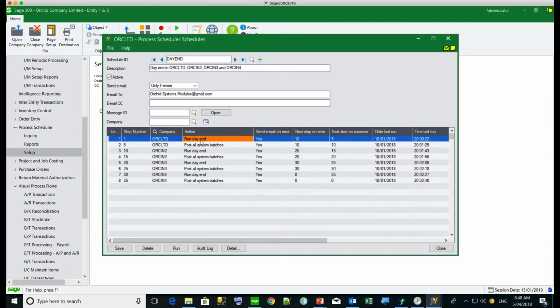And for each company, it's doing two things: running the day-end and then posting all system batches for those four companies. So what we're assuming here is I'm running the day-end, and if there's an error, I'm going to go to step 10. And step 10 is basically skipping posting the system batches in Orc LTD, because I don't want to be posting those batches if there's been an issue with the day-end. I'm going to go straight to trying to run the day-end in the next company. But if I'm successful in running the day-end, I'm going to then post all system batches in that company and then move on to step 10, which is running the day-end in the next company, etc.